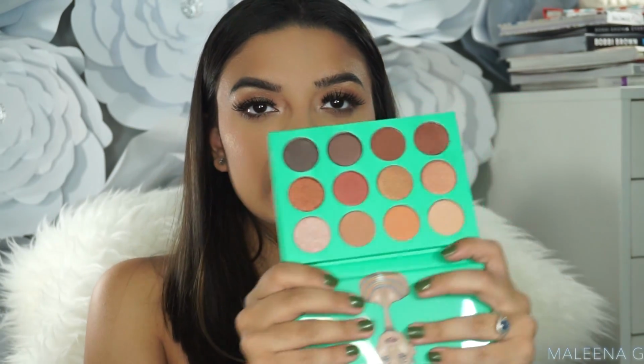The last three things I picked up are all eyeshadow palettes from the same brand, and these are the Nubian by Juvia's Place palettes. I am beyond excited to try these out. I know there's a huge thing with them right now, but honestly, when there's drama on YouTube with a company, I don't like to pay mind to it. So I ended up picking up the green palette, and this is what it looks like.